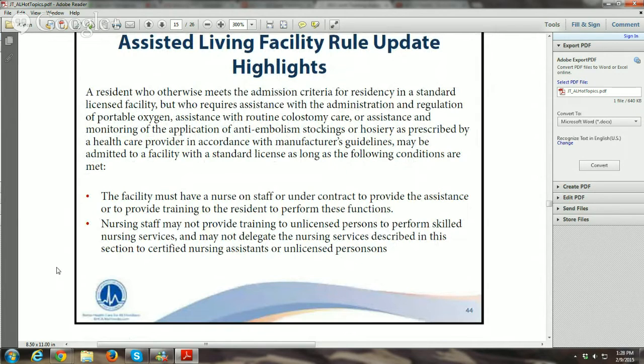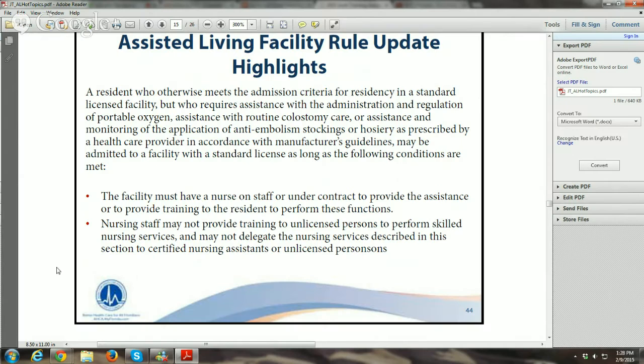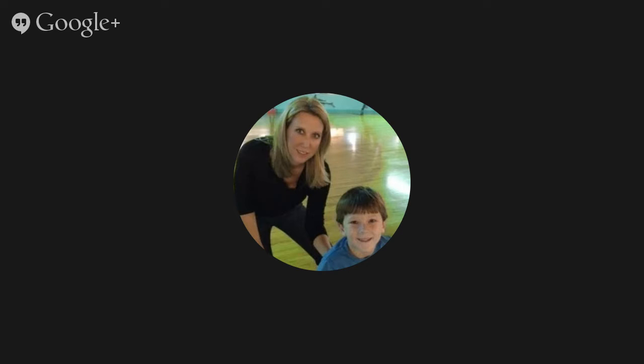Second, the nursing staff may not provide training to unlicensed personnel to perform skilled nursing services and may not delegate the nursing services described in this section to CNAs or unlicensed personnel. So basically, the nurse has to do it, or the nurse can train the resident to do it. But what would you say to that, Cheryl? The resident would have to be capable of it. Of course, capable. It's probably not as likely as the nurse doing it themselves. So they're kind of loosening up on standard license, that have nurses working there and let them perform things under the scope of their license.